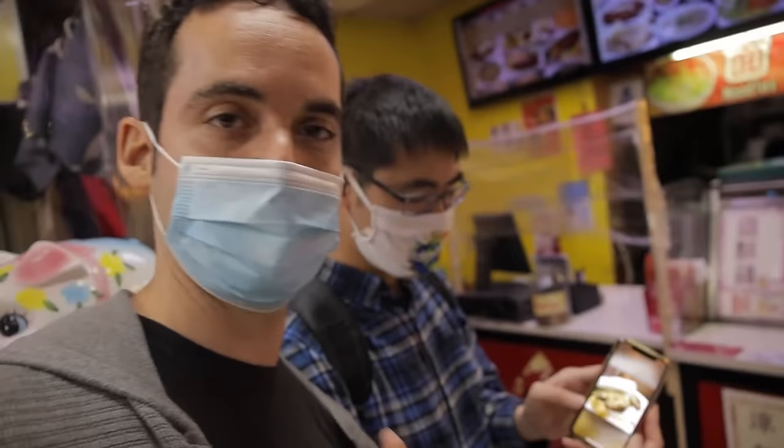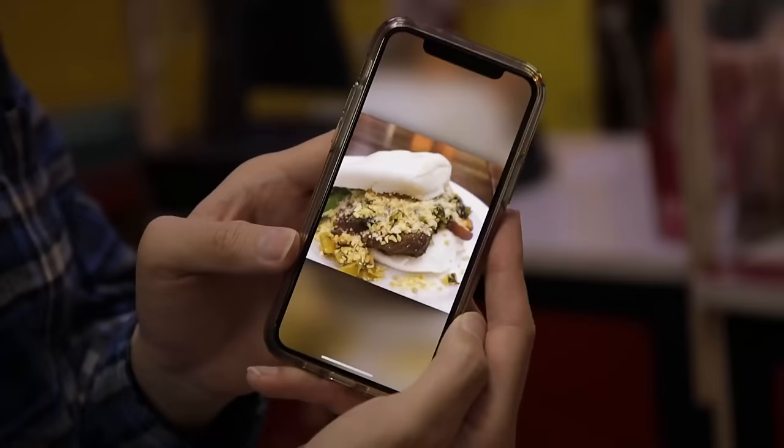Getting a little sneak peek of what's coming here. I hope it looks better in person. I think it's gonna look way better in person.